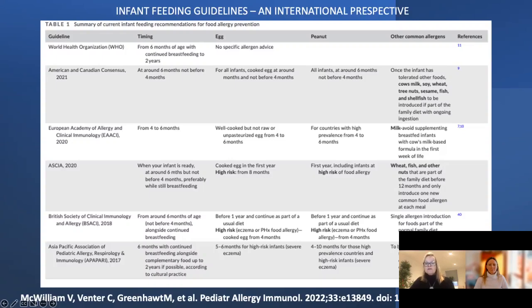In general, most of the guidance around the world recommends the introduction of solids at between 4 to 6 months, from 6 months, or at around 6 months, but not before 4 months. In 2016, the Australasian guidelines were updated to recommend that peanut and cooked egg and other common allergens should be introduced in the first year of life. And I'm going to talk about that a little bit later, and that follows on very nicely from some of the information that Helen gave, because we know that there's a very definite window of opportunity, and the longer we leave it, the increased likelihood of allergy developing, particularly in those children with eczema.